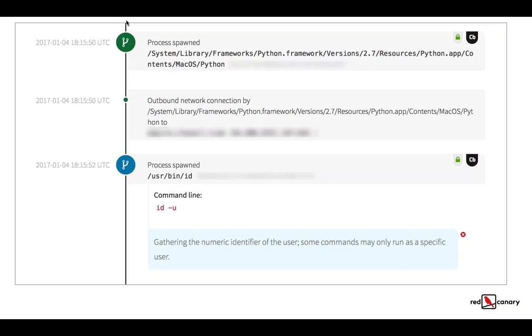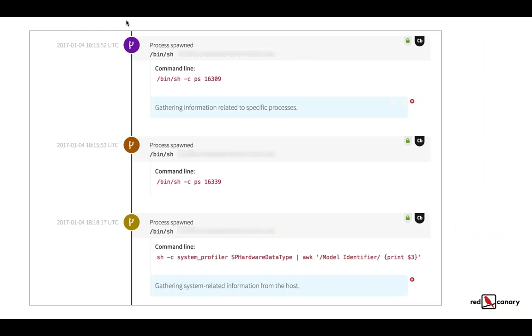First thing I do when I compromise a box is I figure out who I am. On Mac, the ID command is great for that. It dumps out who's on there and gives you a numeric identifier, so you can pass both the user ID and that numeric identifier on that Mac system and start working your way around the box. Grab some process information, see what's running on the box, and leverage those processes.